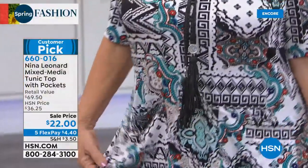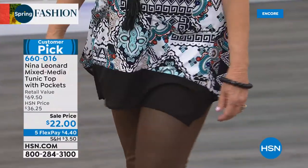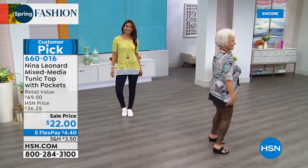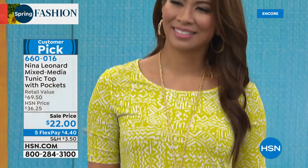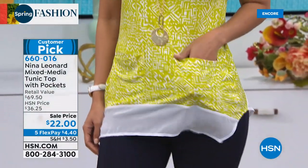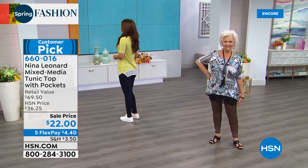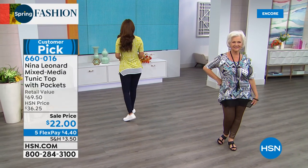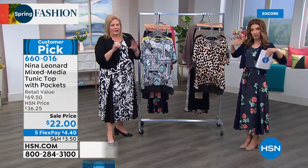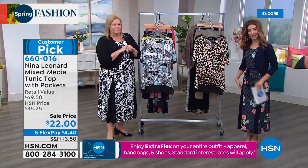It also has very usable front patch pockets. Now that's the multi-medallion that Miss Patsy is wearing, and Valerie is wearing the chartreuse tribal. Now I wanna quickly say multi-medallion is banded in black chiffon, and the chartreuse tribal is done in the ivory. Oh, fantastic. This is a 38-inch center back length, so this is a true tunic, if you want what I like to call the full bum coverage. Absolutely. You get it in this tunic.